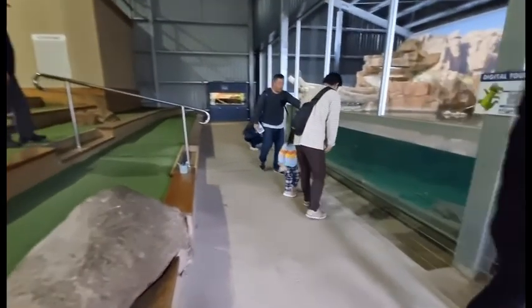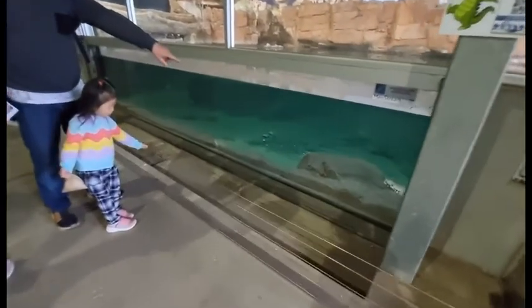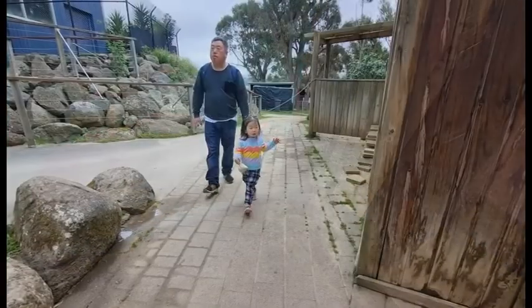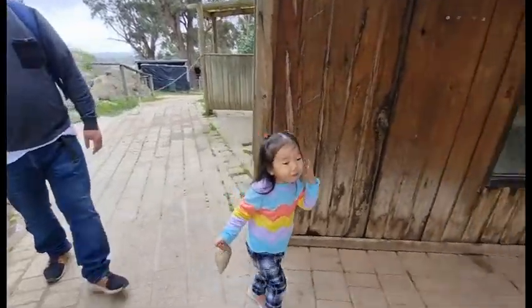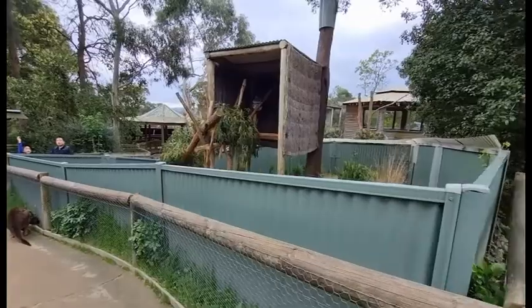There's a giant alligator down in here, but it was very hard to film because you can't really see anything through the camera's lens, but there was a giant alligator. Unfortunately, we didn't actually stay for the show. We kept moving, and the next one we saw was the koala.